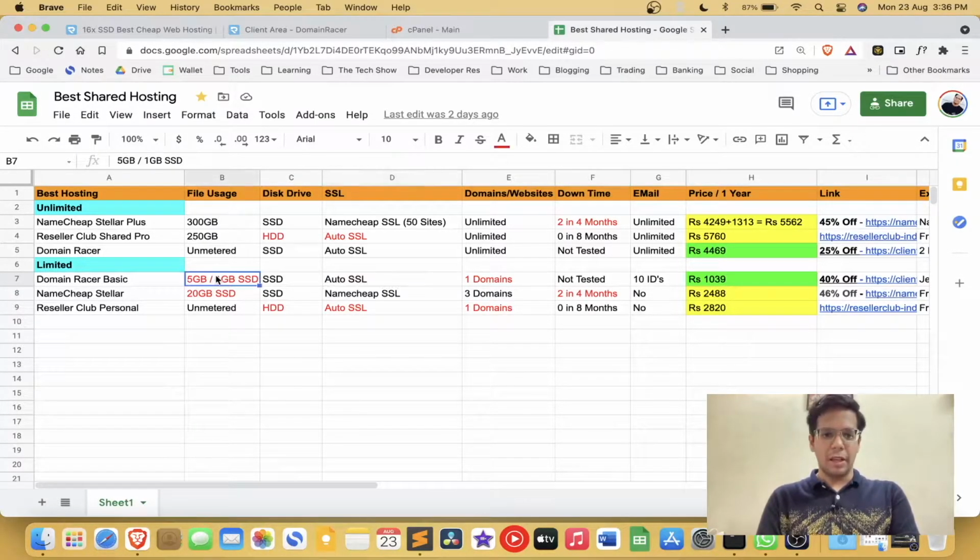Now, if you remember, the file usage is like the amount of data you upload and download from the server, or you can call it bandwidth. Okay, but this is not unmetered or unlimited like the other hosting providers. So they are capped at 5 GB. So 5 GB of data you can upload and download, both included, and otherwise your account may be capped with that. So that's a limit.